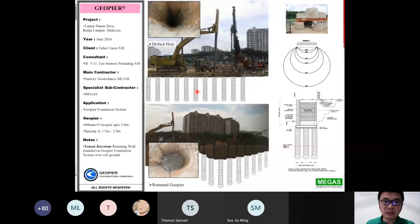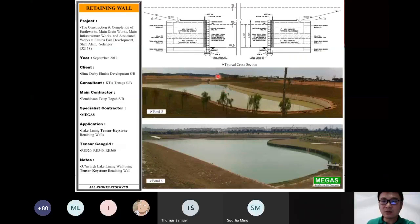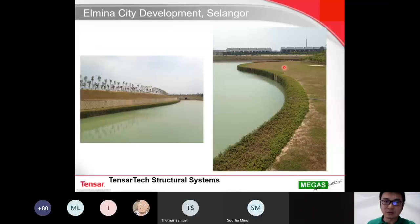We have also done some keystone wall in Taman Desa, where our main contractor is Sunway Geotechnics, supported by Geopier. The wall constructed in that project is a Faber Union project in Taman Desa. Besides using it as a retaining structure, we can also use it to gain some extra value in terms of landscape, for example as a lake lining, and of course this is some great work by the landscape architects. As far as keystone is concerned, you can create a very smooth curve where it does not look that structured.